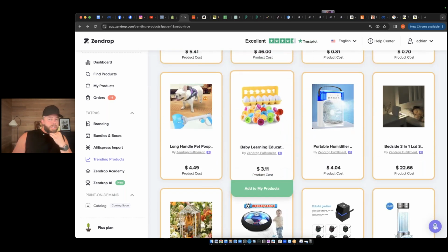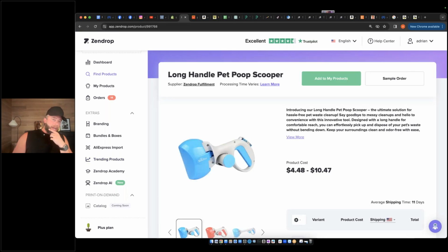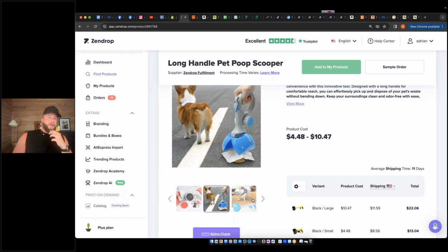Now, here's two that I think could do really, really well. The long handle pet poop scooper. No one likes to have to really touch it with the little trash baggy things. This is something that people could use to be a little bit more sanitary. I would buy something like this.